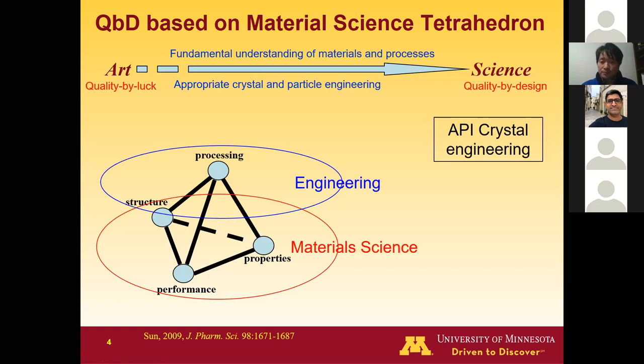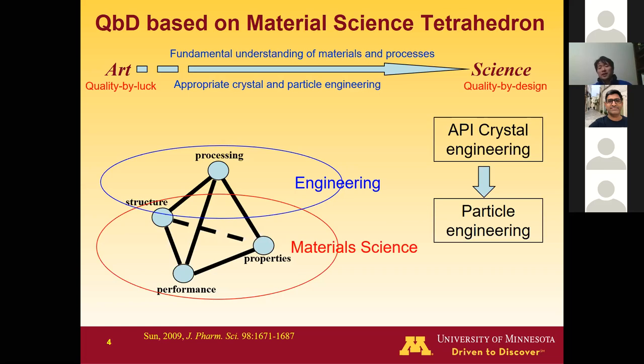In the pharmaceutical field, you can start with API crystal engineering. All the excipients are supposed to have relatively stable and constant properties, but every API has different properties. So when you run into problems, likely the problem comes from the API. Therefore, API crystal engineering to fundamentally change and improve the property is very effective in that sense. And if API crystal engineering is not sufficient to overcome certain problems, you can also consider particle engineering. This is the second step you can consider.